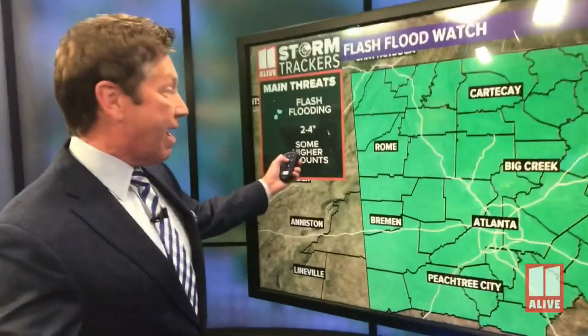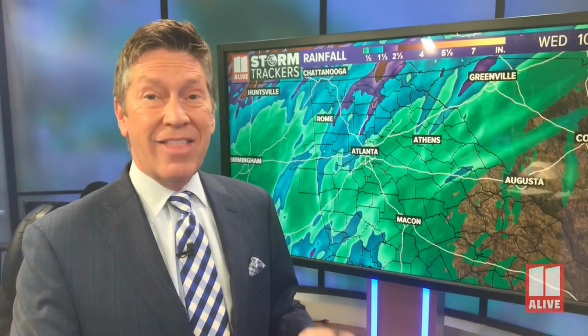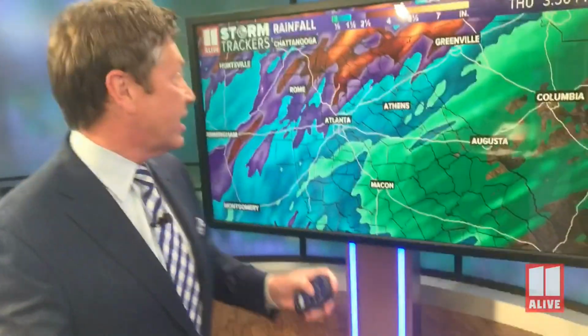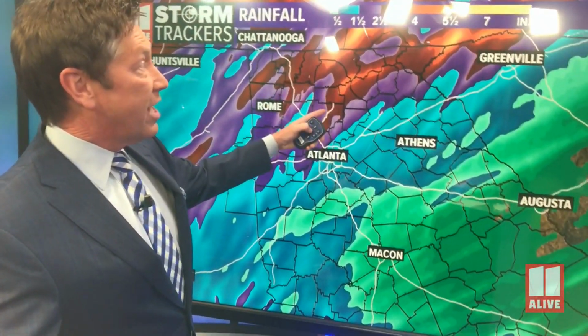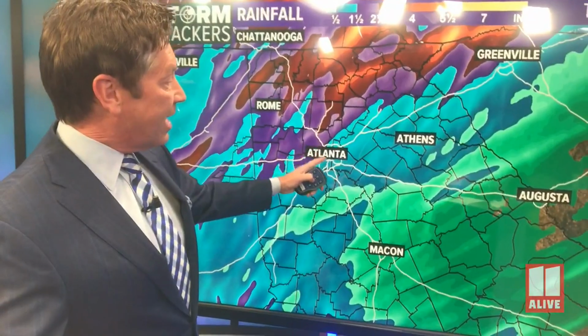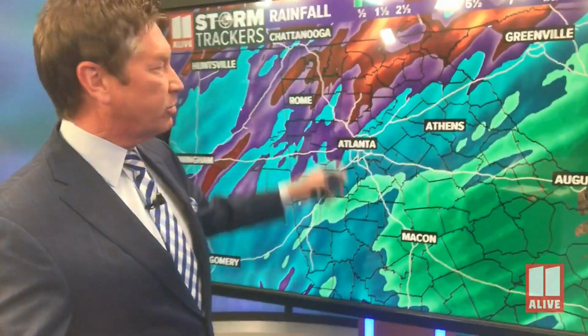Here is that flood watch that's in effect for much of North Georgia and Metro Atlanta. 2 to 4 inches of rain possible. We've already had a lot of rain last weekend. Our ground is saturated, so that's just going to add to the runoff into creeks and streams and low-lying areas. Here's a look at some of those rain amounts. We'll have some showers coming through tonight, and then from Wednesday into Thursday, that's the main event here, where we see this heaviest rain. Some of the reds up there indicating 2.5 to 4 inches of rain. Atlanta to the south and east, lower amounts, but still some good rain coming in, but those higher amounts pretty much along the I-85 corridor and to the north and west of that.